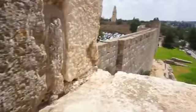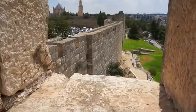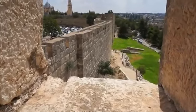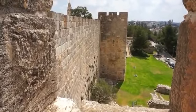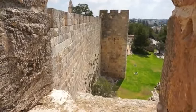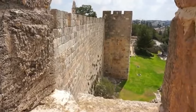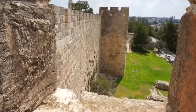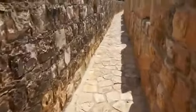Here's a view of the walls that we're going to cover in a few minutes. And from here I get a beautiful view of the southern part of the defensive walls of the old city of Jerusalem. You can see a defensive square tower ahead of us. Let's walk down towards that direction. Come on.